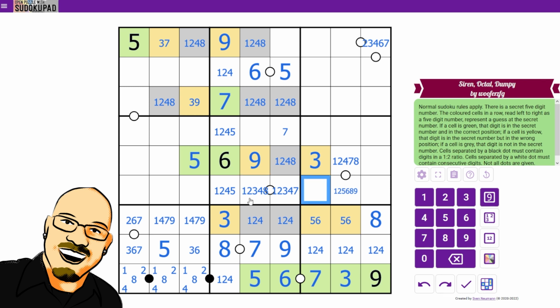Somewhere there's only one step forward that's going to open up the rest of it, and I'm just not seeing it. Okay. Once again, I haven't seen a very obvious one.